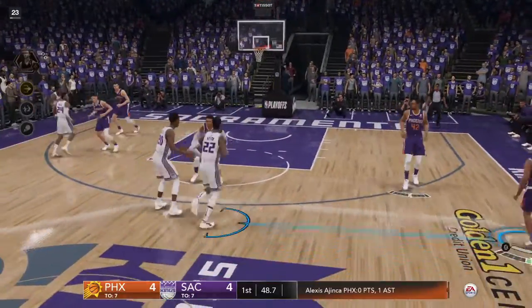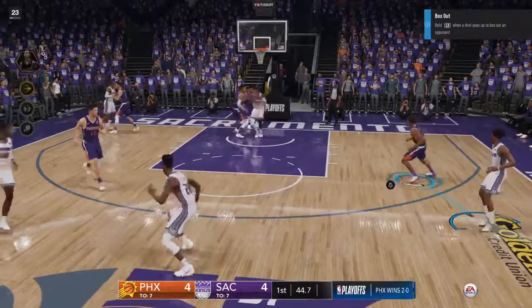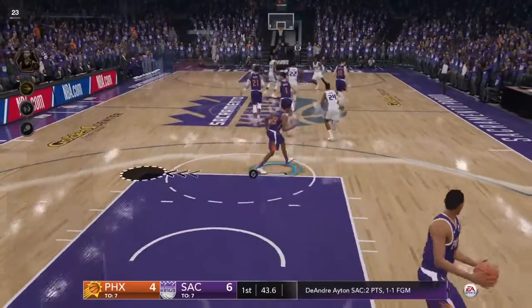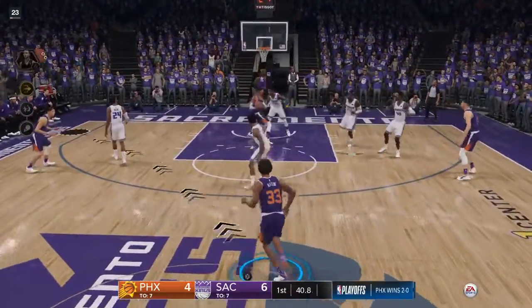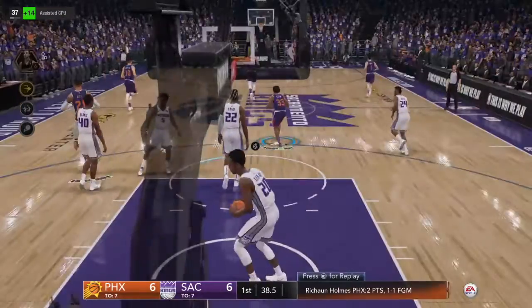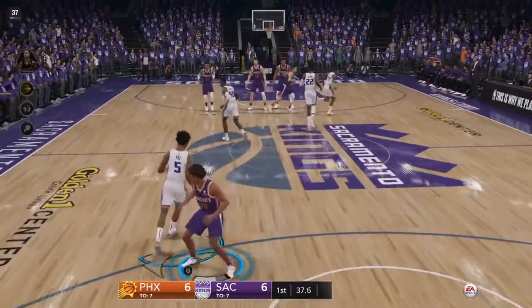It's the Kings now with the ball. Goes reverse to lay it in. That's lunch pail business right there. Don't worry about the no call. Keep powering through. Off the assist. That's a strong finish. Regardless of contact, finishing strong is key.